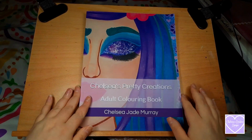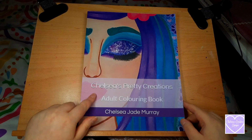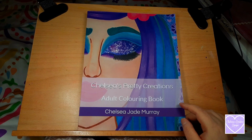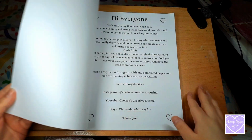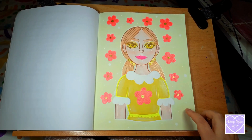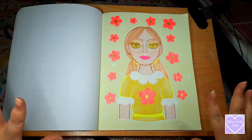So next I've got a page from my colouring book, Chelsea's Pretty Creations adult colouring book by me, of course. It is available on Amazon, and I also have a PDF version available on my Etsy store. Forgot the word there. So this is the one that I did. I just did this quickly. I didn't know what to colour one day, and I just thought, if in doubt, just get your book out.